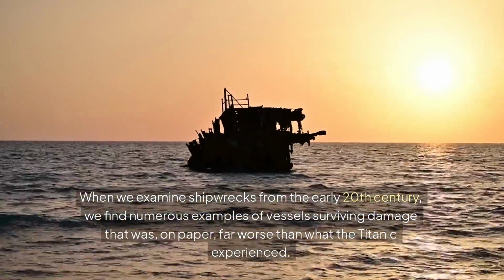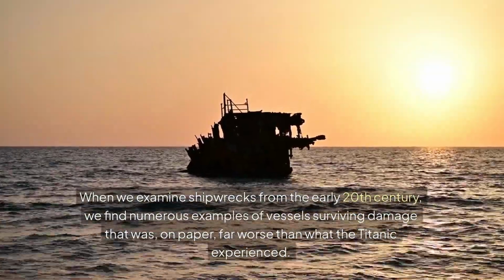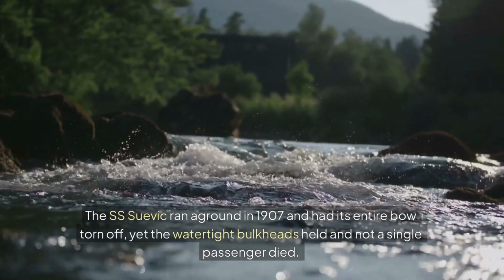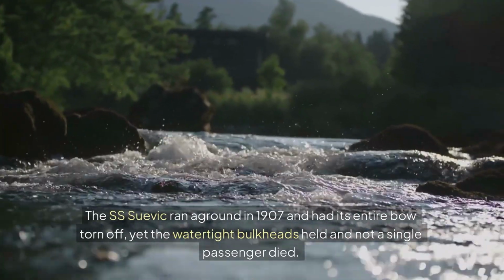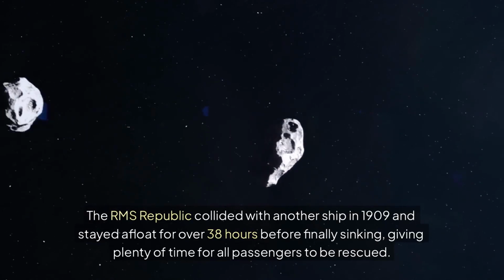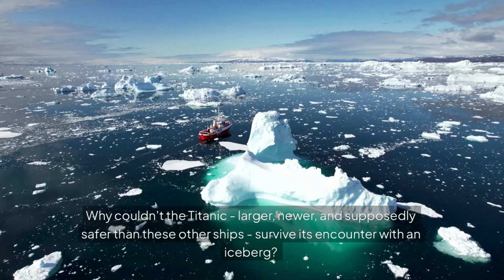When we examine shipwrecks from the early 20th century, we find numerous examples of vessels surviving damage that was, on paper, far worse than what the Titanic experienced. The SS Subic ran aground in 1907 and had its entire bow torn off, yet the watertight bulkheads held and not a single passenger died. The RMS Republic collided with another ship in 1909 and stayed afloat for over 38 hours before finally sinking, giving plenty of time for all passengers to be rescued.